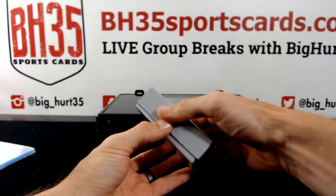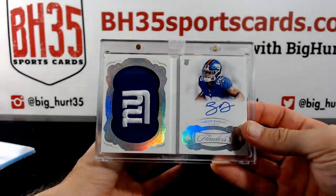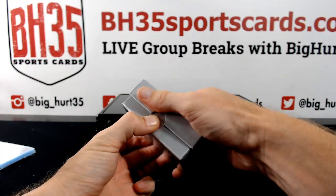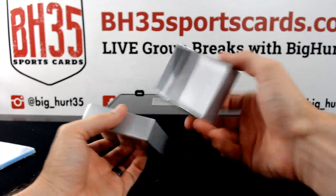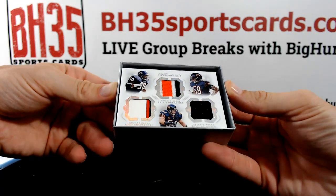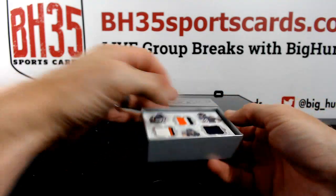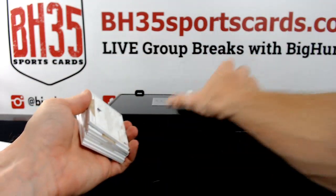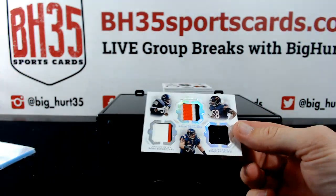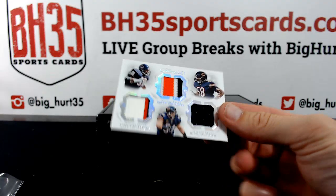I don't know. Cards they make are pretty nice. This one's pretty sexy. You know, there's only like 50 people that work at Panini. Panini America. Brian Urlacher, Mike Singletary, Roquan Smith. I feel like everyone thinks it's so much bigger of a company. Sexy Bears card right there. 10 out of 10.